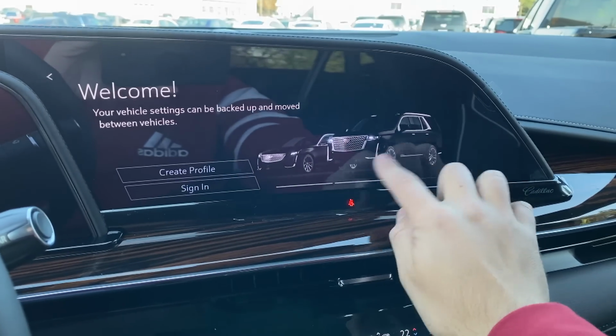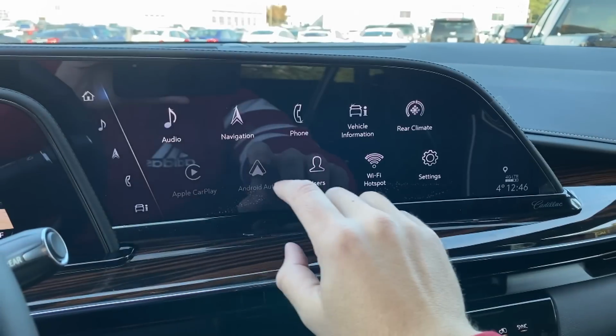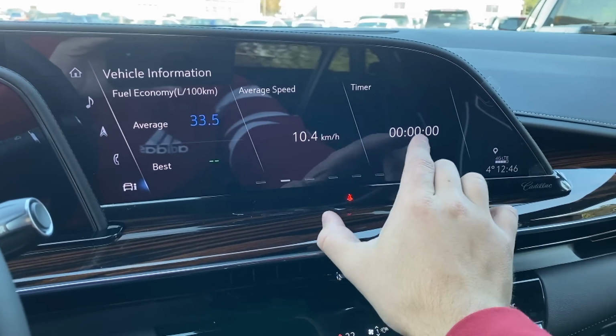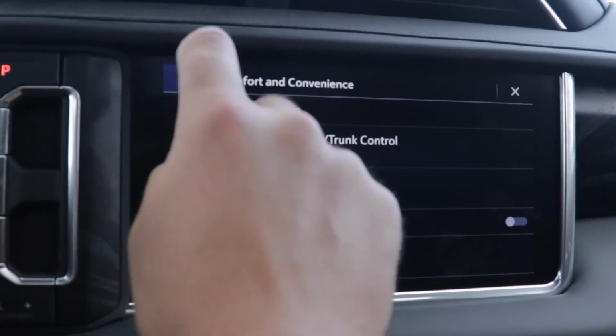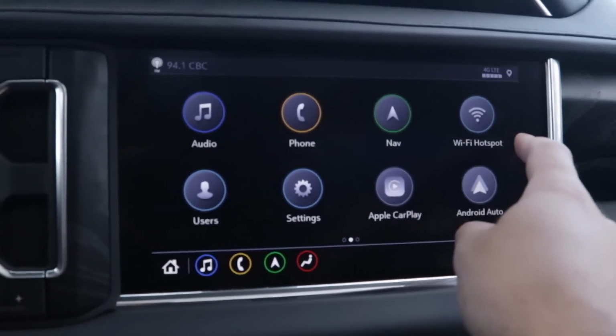Now, in the Yukon Denali, you're going to find the standard as other GM vehicles. In here, what they have done is that they've introduced a new software, has quite a lot of features, and it is differently designed compared to the Yukon Denali. At the same time, they have a lot of things in common. So, for example, they both have Android Auto, Apple CarPlay as well.